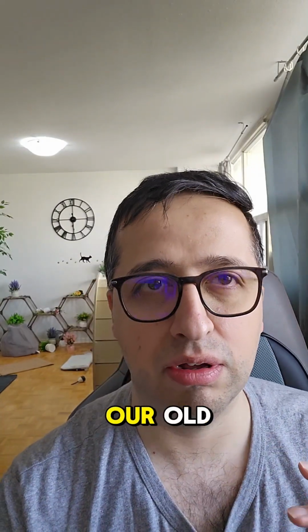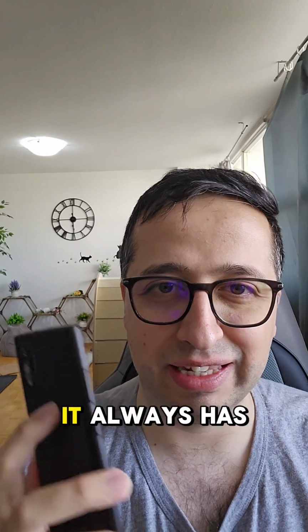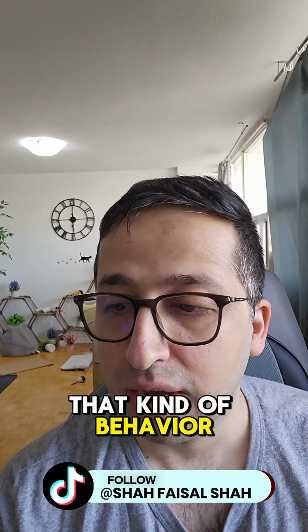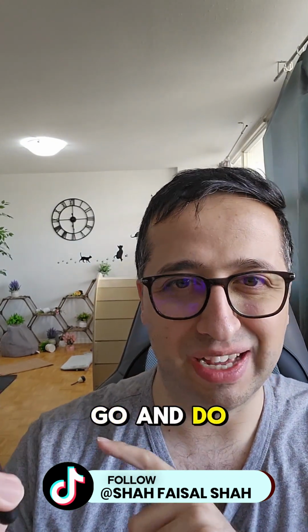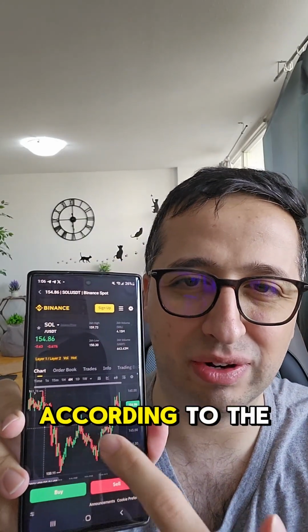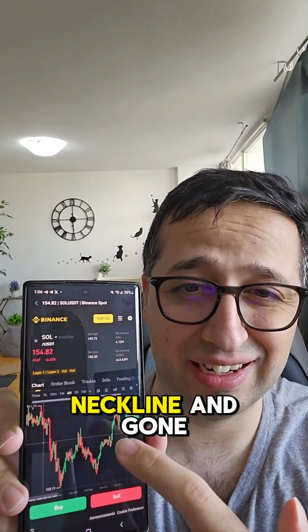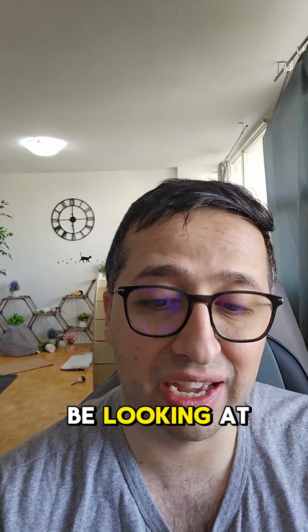If we remember our old targets with Solana, it always has this 162, 122, that kind of behavior. But over here, it didn't do it. Maybe it will go and do that first and then come down. I don't know. But pretty much it has done enough of fulfilling according to the double bottom structure. I call it W. It has broken out of this neckline and gone up. It has delivered on it. I'll consider that. I would rather be looking at the retracement.